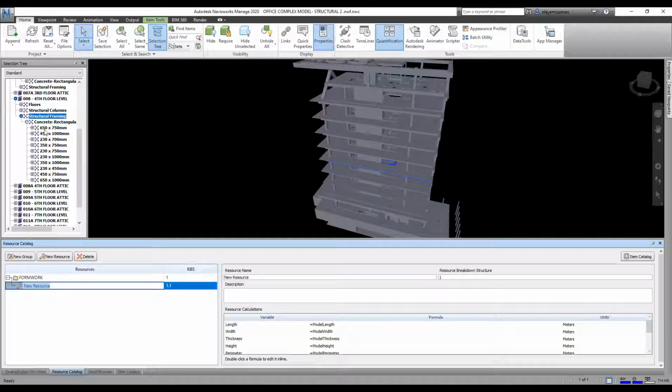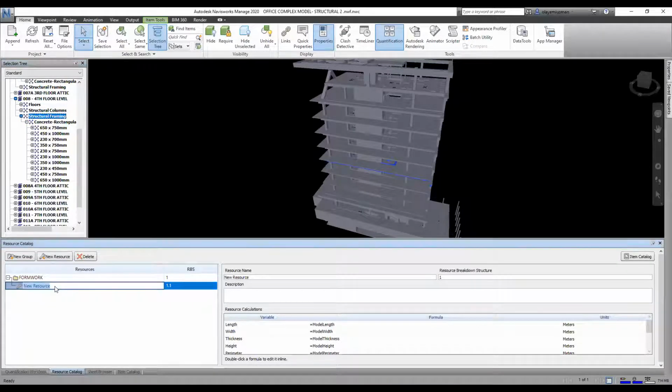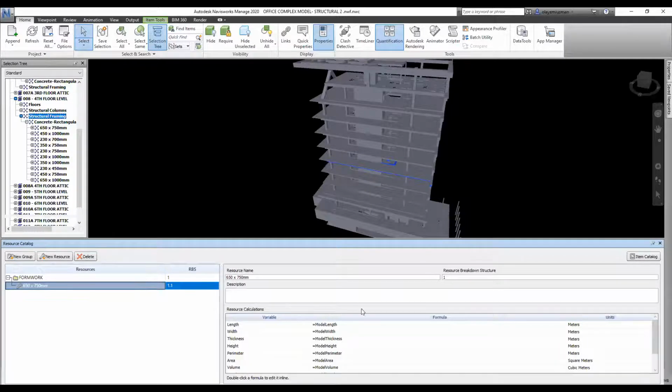Okay, so we understand that this should be in line with our resource here. So what I just do here is copy the name of this particular resource, Control V, and paste the name. Then come here to where you can format your formulas.